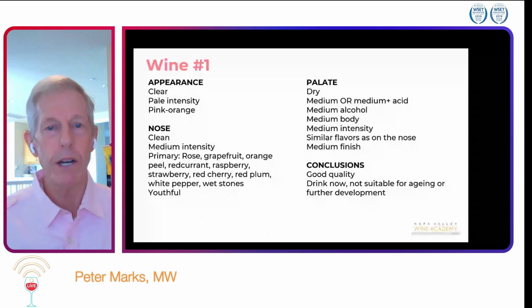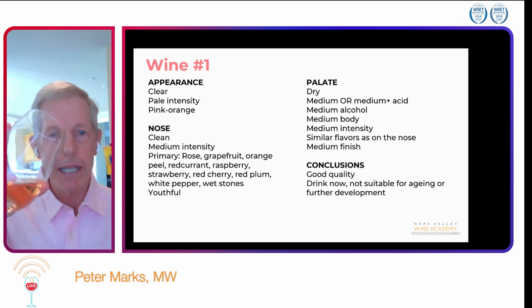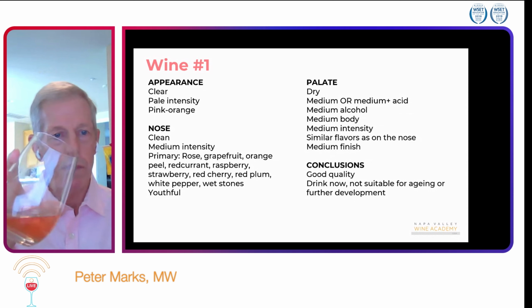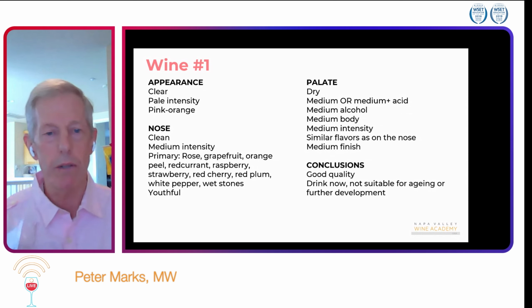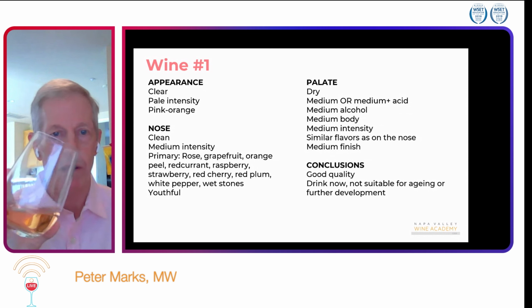So here's the first tasting note for wine number one. As you can see here, the color's clear. It's pale. To me, it's got a little bit, maybe you can sort of see it there, a little bit of a pinkish, but also orange. So in between pink and orange. When you use the color scale in Level 4, they have pink, orange, and then they have orange. And this one to me is really right in the middle there between the pink and the orange.